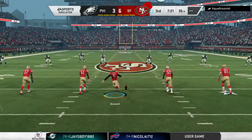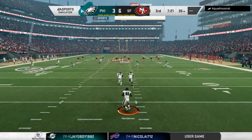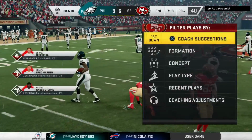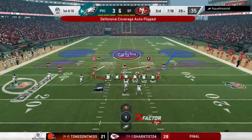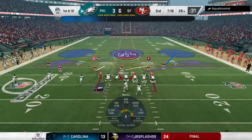So with the missed PAT in his rearview mirror, he goes back out to kick this one off. This is taken at his 4. And he'll take it past the 25 and up to the 28-yard line. The Eagles offense set to begin their next drive. They trail, and it's their first time to touch the ball in quarter 3, and we'll see what they can do.